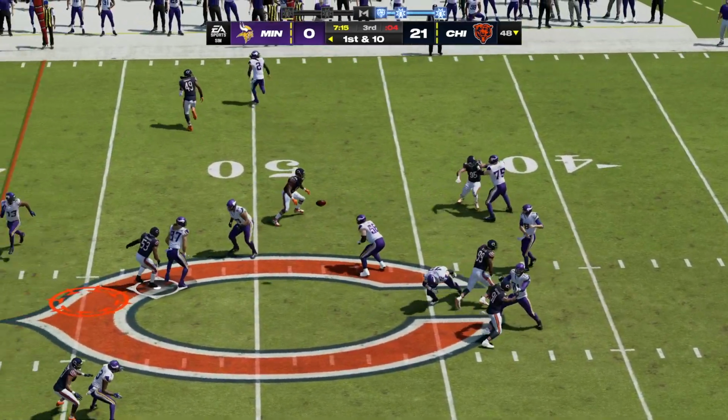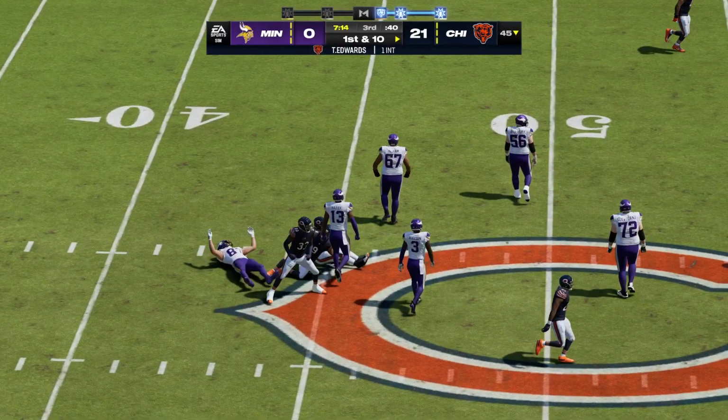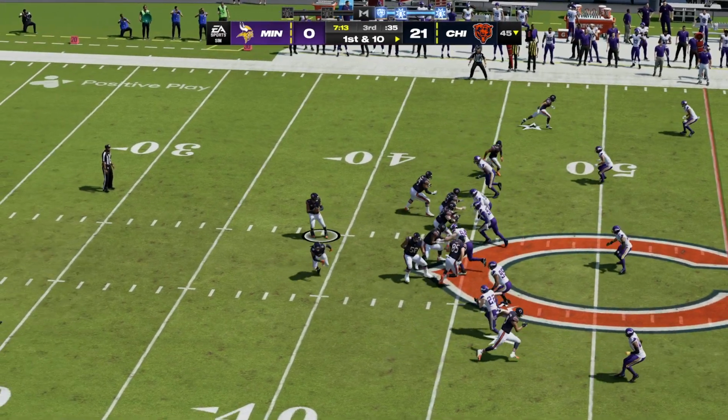Working out of the gun, Cousins. All right, rifles one, and that's going to be intercepted. And the Bears will have solid field position here as they take over at their 45-yard line.